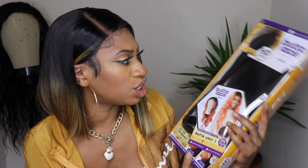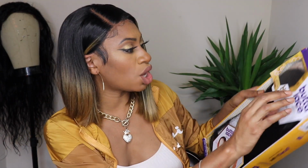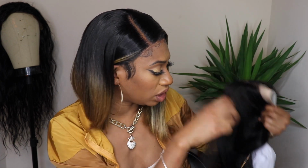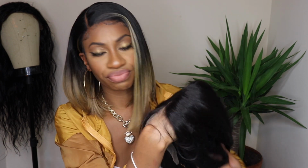Now I do have the next unit. The next unit is the BUTTA unit in number 2, in color number 2. So I'm gonna go ahead and show you guys this one, and then I'm gonna pop her on. I'm not gonna show you how I style it because the styling is literally gonna be identical to the way that I styled this one. So I'm just gonna show you the lace.